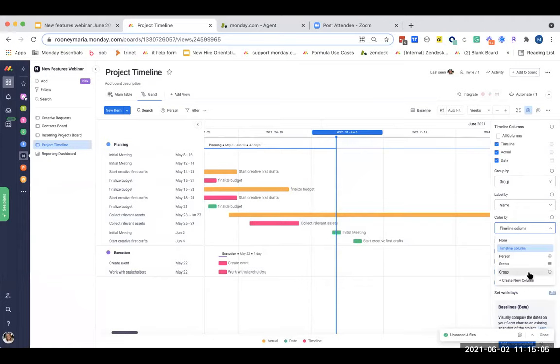You also have other options as to how you're able to color and group the items on your board as well. Additionally, as with the other board views, you can decide which date and timeline columns you want to be pulled in here.